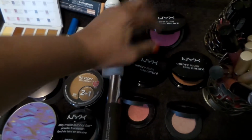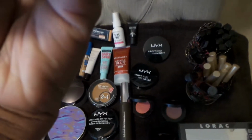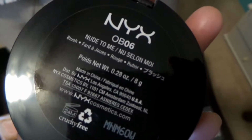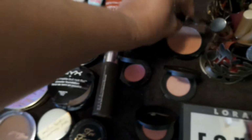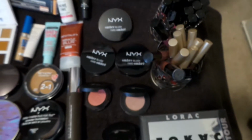And then this one is Nude to Me, and this is what this one looks like. That's more like a bronzy orange. Very, very pretty on the skin, especially tan, dark skins. So those are the NYX, my drugstore blushes.